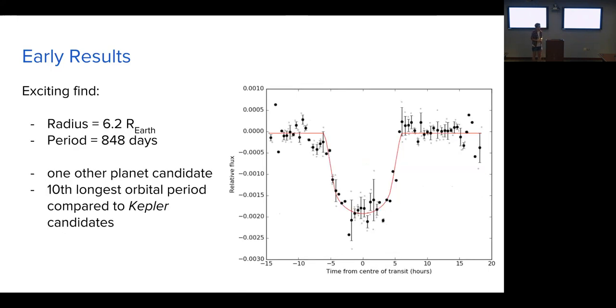Another interesting one is this one. It has an orbital period of 848 days. This one only had two transits, which means it wouldn't have been able to be found by the Kepler team, because they require at least three transits. Obviously I'll be looking into this one more, but if it does indeed become a good candidate, this will be the 10th longest orbital period planet ever to be found in Kepler data.